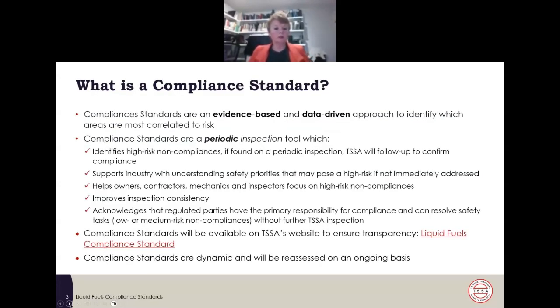So what is a compliance standard? Compliance standards are an evidence-based and data-driven approach to identify which areas correlate most to risk. It is specifically a tool for a periodic inspection. And what it does is identify and provide a list of high-risk non-compliances. If found on a periodic inspection, TSSA will follow up to confirm compliance.